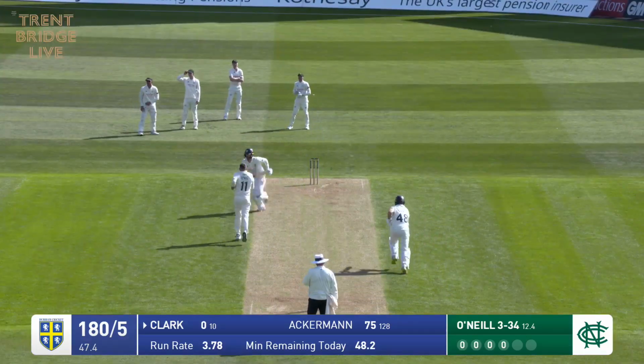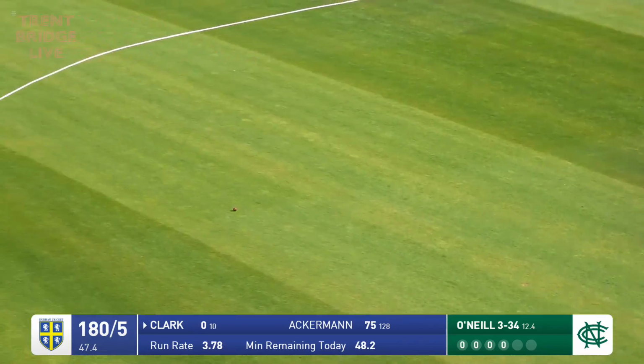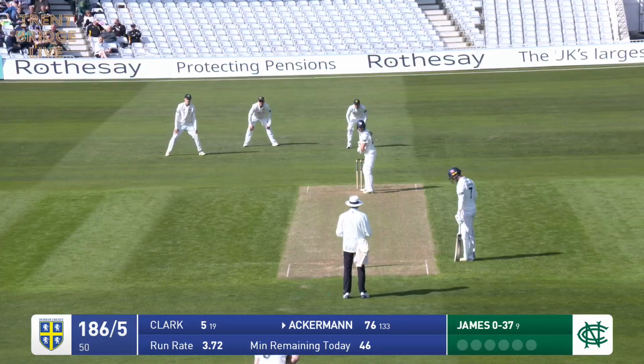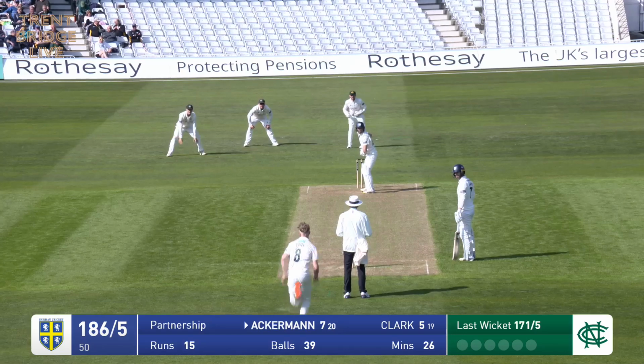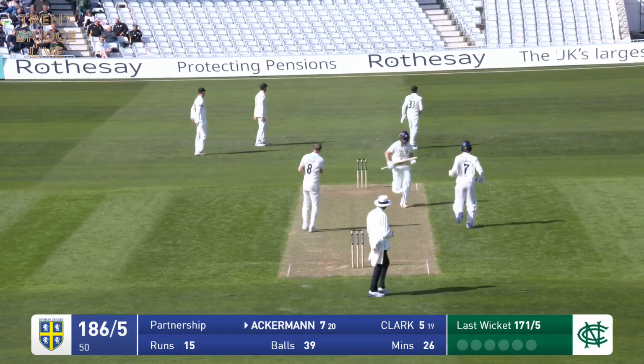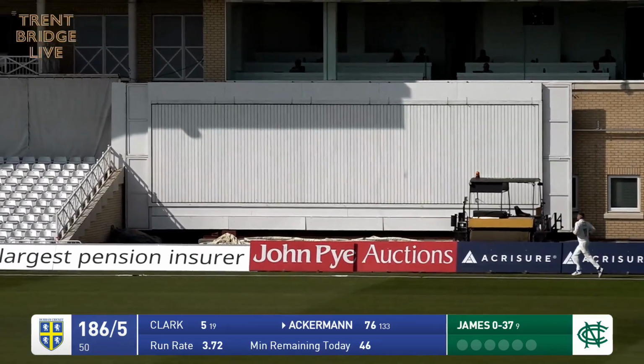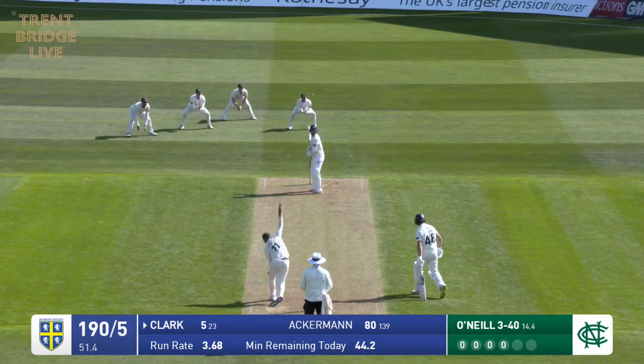O'Neill. Oh, that's a nice shot from Clark, and he's placed that through the covers for 4, timed it perfectly there. He's off the mark. Here he is, Lyndon James, right arm over from the pavilion end, tickled off the legs and down towards fine leg for 4. Up comes the 190 for 5.